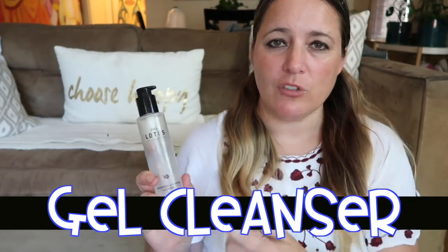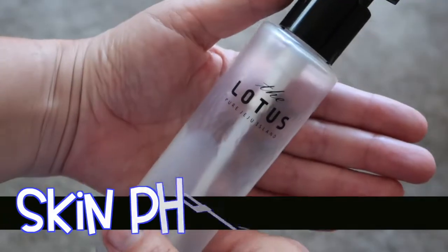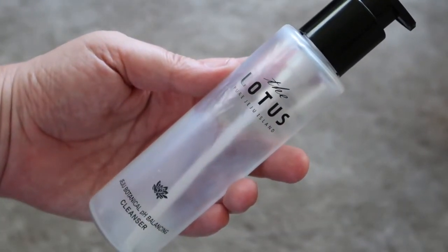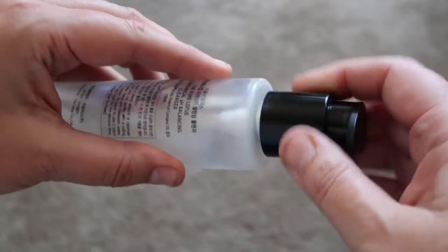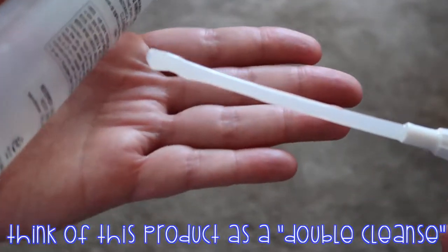So we're going to start with this cleanser here. It has a pH of 6.5, which is similar to your skin's pH. And what they say about this cleanser is that it is a gel cleanser that can then turn into a foaming cleanser. So what does that mean exactly? In theory, you could use this one product to do your double cleanse.